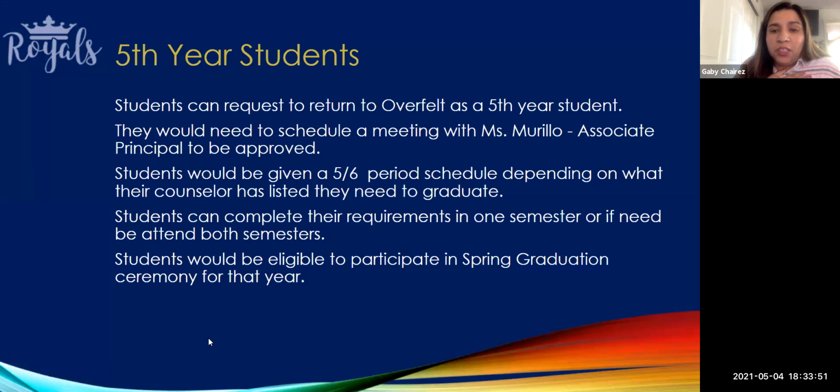So the next option is fifth year. This is one for students that maybe are a year behind and they need that additional year. Maybe they're a semester behind and they need an additional semester. Students can request to be fifth year students at Overflow. Every year we have a handful of fifth year students that just say, you know what, I just need this extra year and I want to make sure to finish on time. So you need to schedule a meeting with Ms. Moody, our associate principal, to be approved.